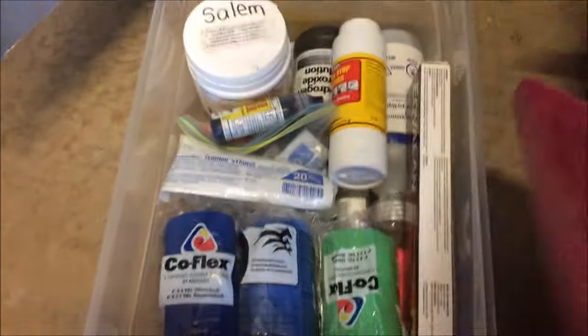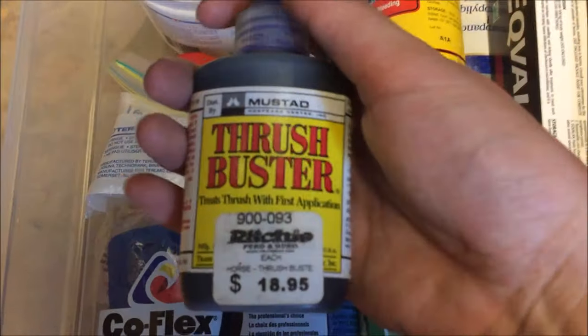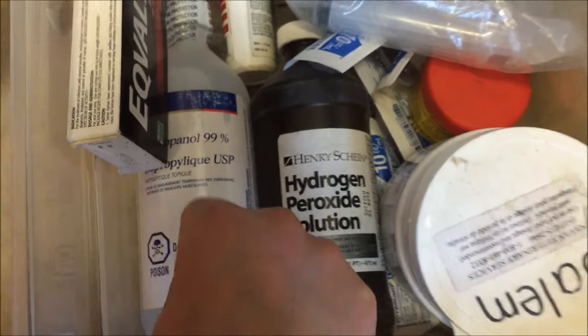And I have a bunch of stuff in here. I have a ton of vet wrap, an extra dewormer, some thrush buster, even though he's never had thrush. Sponges, a butte because he goes through that. Blood stop powder for his cuts, and then I have some hydrogen peroxide and some rubbing alcohol. My locker, and then I figured I'd just show you my tack as well.